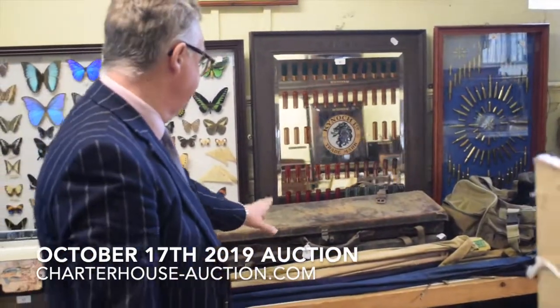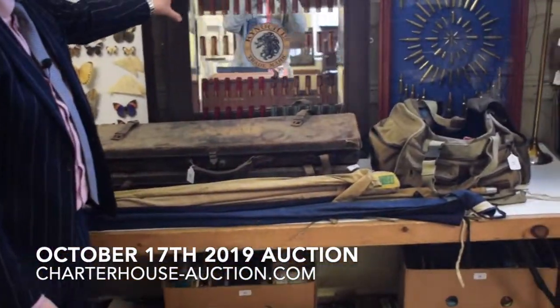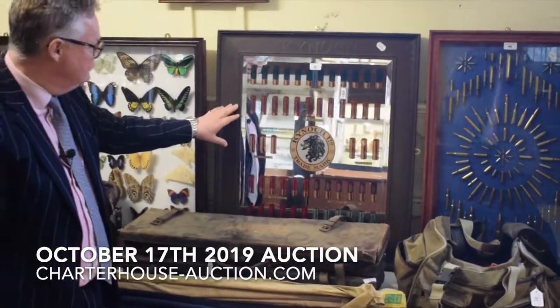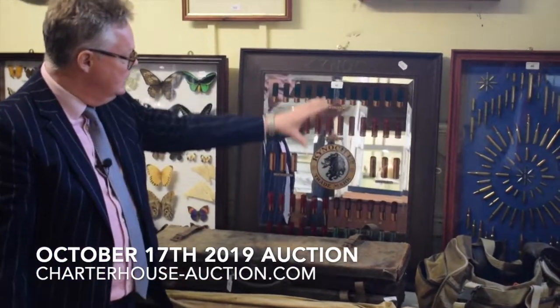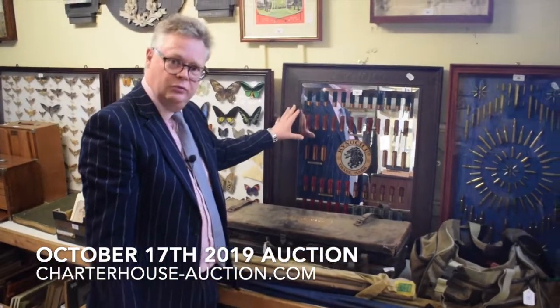and a lovely pair of gun cases here to Sir Lewis Cave, whoever he was. Those were his gun cases there, and this is rather magnificent. Probably quite a difficult thing for you to see there, George, but a lovely Kynoch shotgun cartridge case mirror here, which would have been on display in a good gun shop or whatever. Estimate on that sort of 2,000 to 3,000.